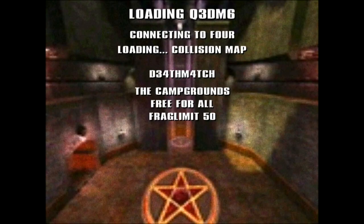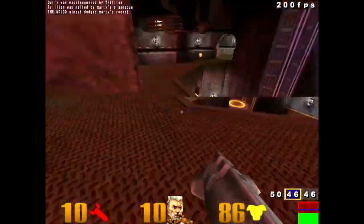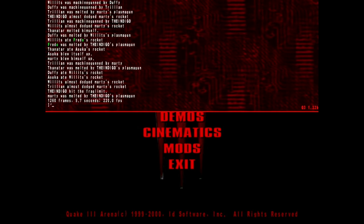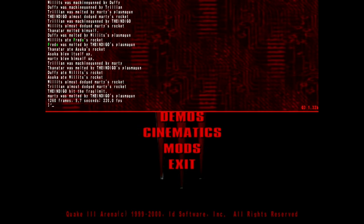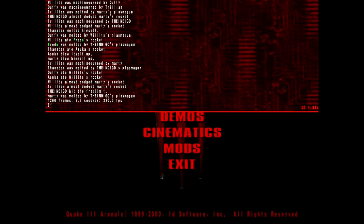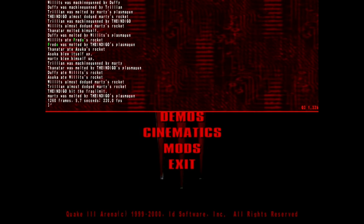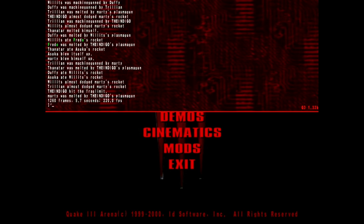Let's see. Demo 4. So that's a gain of 35 FPS there. I could probably gain more if I lower the graphics detail a bit. I don't know how limited I am by the GPU here, running somewhat high settings, but it shouldn't have been an issue for a 9800 Pro. You can quite easily make Quake 3 not bound by the GPU if you really tweak it, but I'm running these settings because they're more realistic.